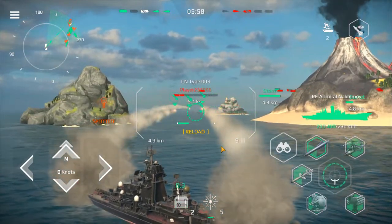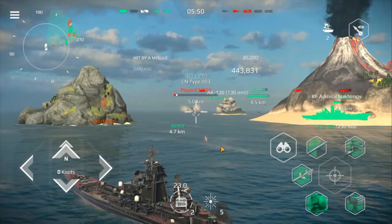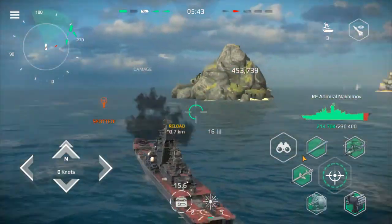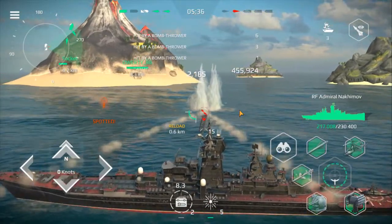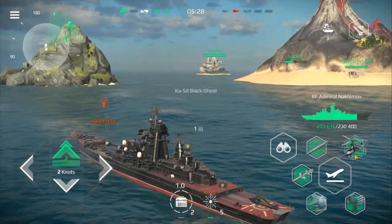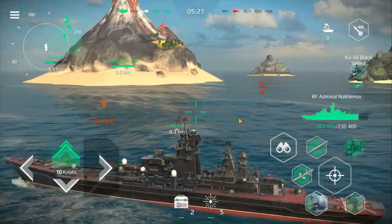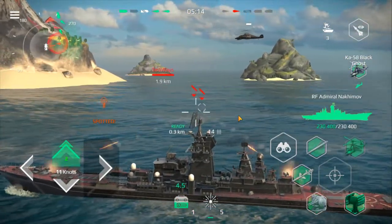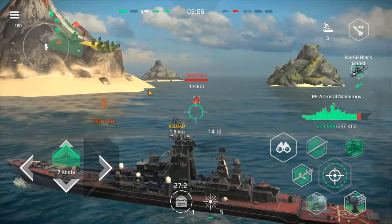Well, I've got Caston, so not gonna be that much of an issue. They certainly won't be an issue after that carrier is taken down. Ouch. Okay. Oh boy. I'm getting smacked by that submarine. Where are you hiding? What? Oh boy. Well, that is the reason why I've got that heal in.